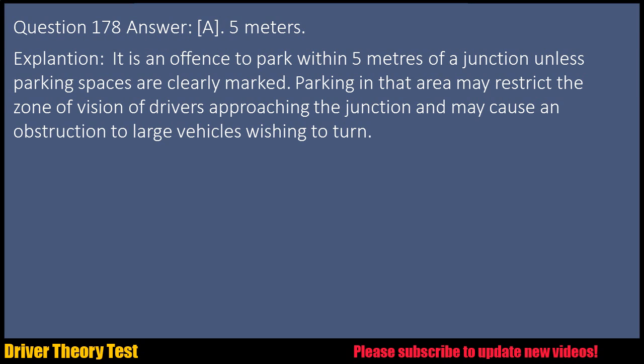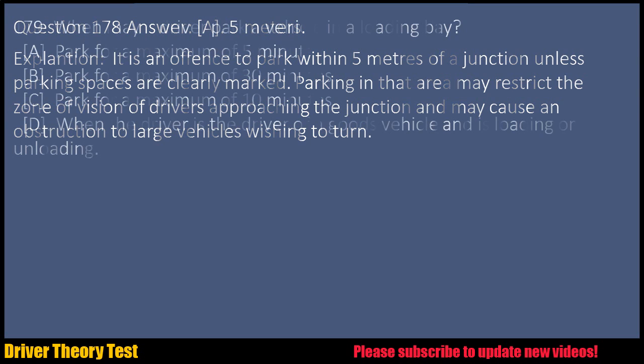Question 178. Answer A. 5 meters. Explanation. It is an offense to park within 5 meters of a junction unless parking spaces are clearly marked. Parking in that area may restrict the zone of vision of drivers approaching the junction and may cause an obstruction to large vehicles wishing to turn.